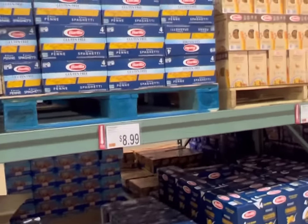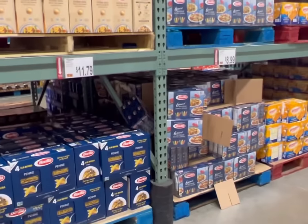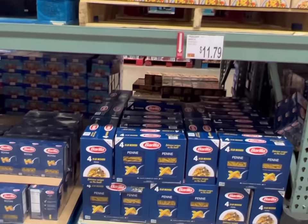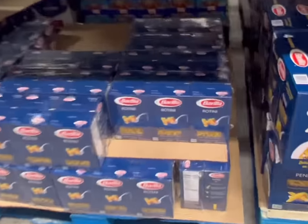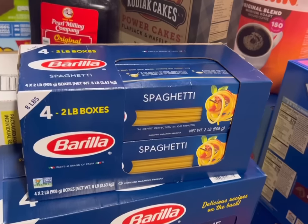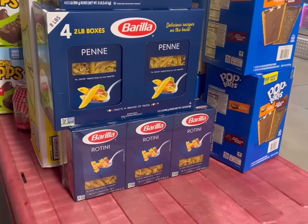All right, let's stock up on pasta too. Okay, what do we got? I like the multi-pack. I'm not seeing it. That's okay. I'll just get this rotini. All right, I got spaghetti, penne, and rotini.